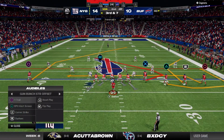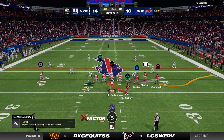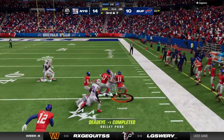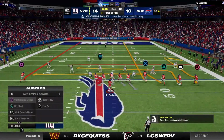Here's 3rd and 7. Catch made here by Campbell. And he's got a first down as the tackle is made at the Bills' 44-yard line.